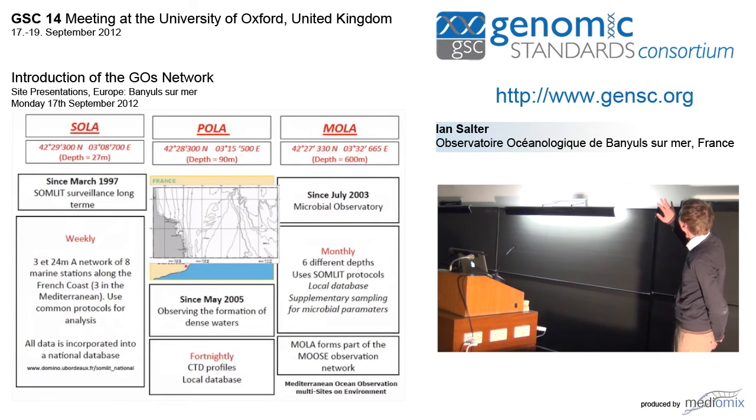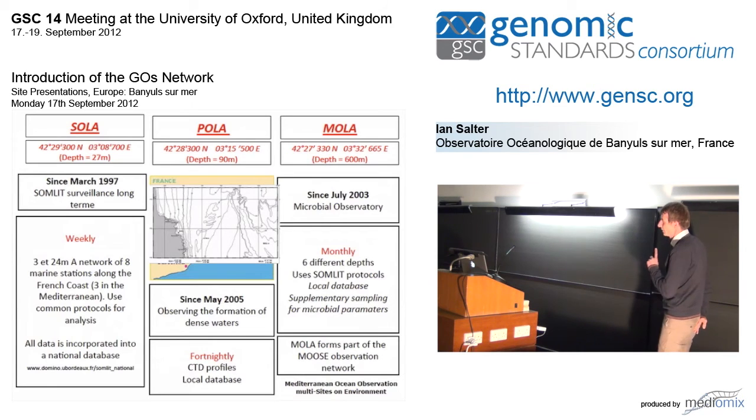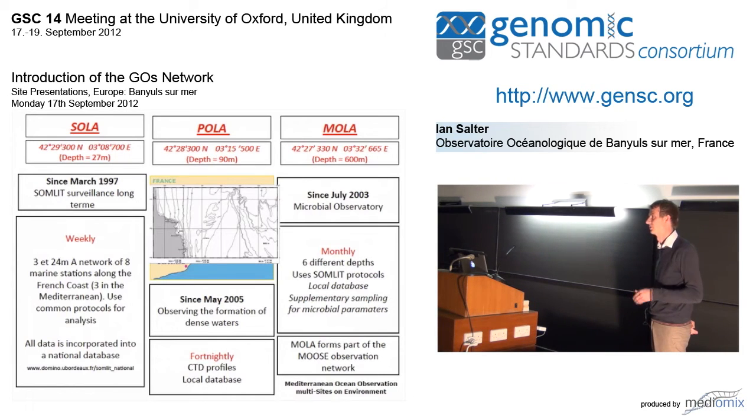We actually have three sites: a coastal site, a site on the continental shelf, and then an offshore site. And the sampling varies from weekly to monthly. One thing I'd like to point out is we measure a set of core parameters which are standardized within the SOMLIT network. In addition to that, we have rate measurements which are more specific to the research activities of the lab, so bacterial production measurements, occasionally primary production measurements.